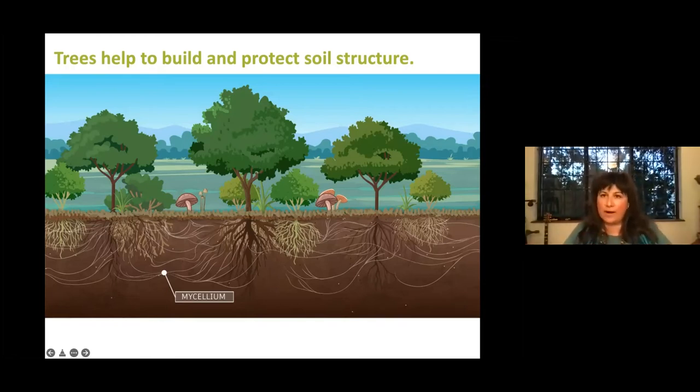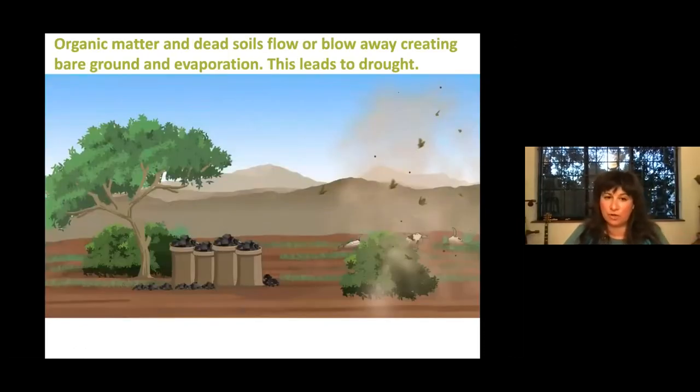So the more organic material, the more those organisms are able to break that down into the chemistry that plants need. So the importance of trees cannot be underestimated for their fungal relationships, the bacterial relationships that create the well-structured soils that protect us from disaster.